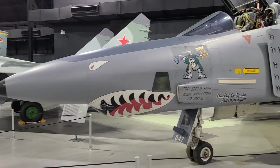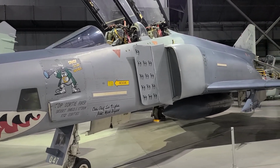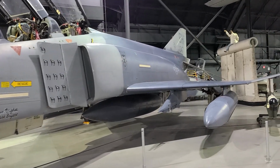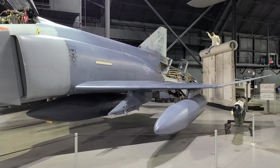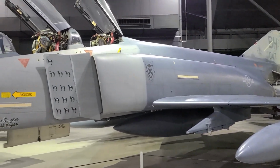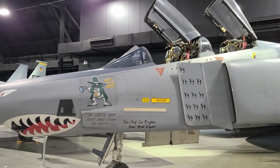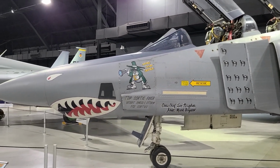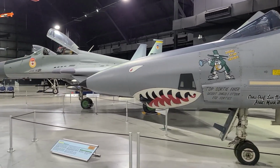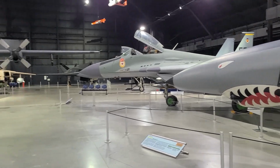So this was what I was talking about. This F-4 was used during combat in Iraq. So, tells you they are still a viable aircraft today. Which is amazing for something that was designed on paper by hand, no computer access, and really basically designed in the, what, 1950s. And that's a MiG-29 behind it. And there's a British Tornado over there.